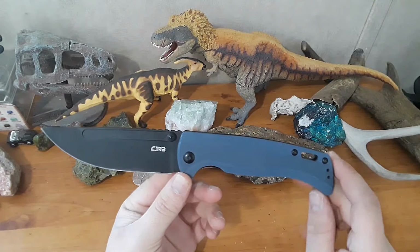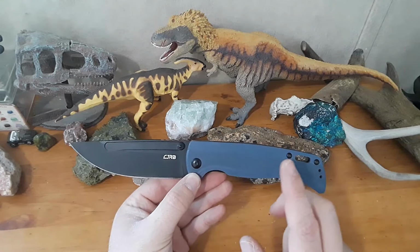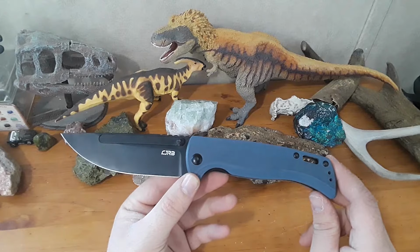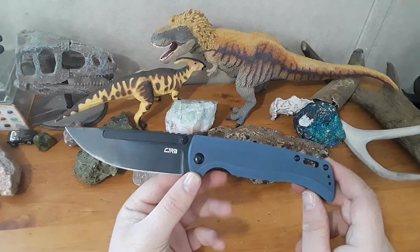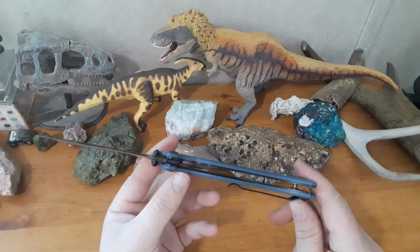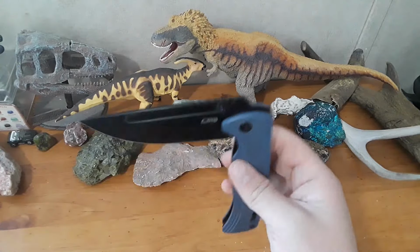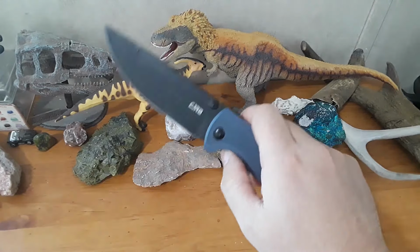I have done a whole lot of testing with this knife. If you have not seen the review for this, definitely check it out. I do all kinds of stuff in that video. This is a great, great knife. I do wish that maybe it had a lock that was stronger than a liner lock, but this liner lock has broken in, and this knife is plenty durable.